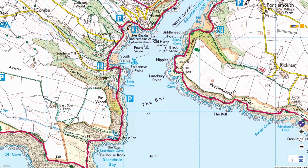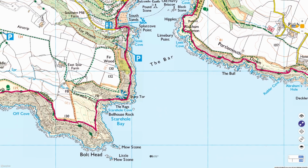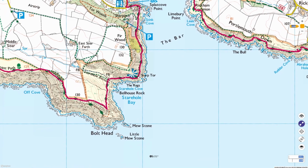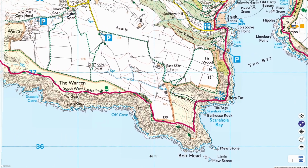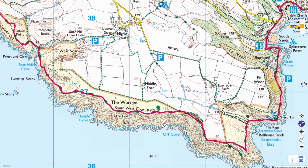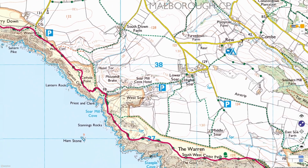Continuing out of Salcombe round to Bolt Head and Sharp Tor. Lots of really dramatic rocks here. Nice kind of granity cliffs. Along the tops of the cliffs a little bit, with a couple of little ducks down into valleys, but nothing too crazy.